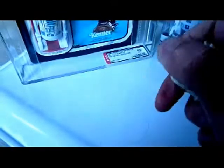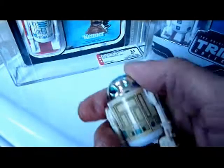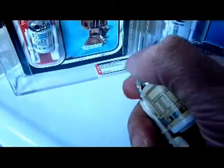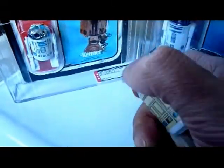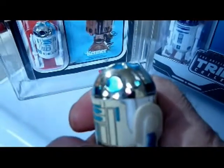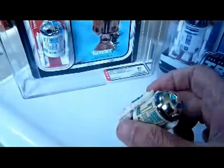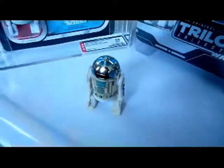And if you can, let's twist the head back round, let's put the stethoscope down. There's the back of the sticker, and the head's a bit stiff actually. There you are. Blue eye and a little red there. This is a classic figure. You can get this in a 12-inch version now from Sideshow.